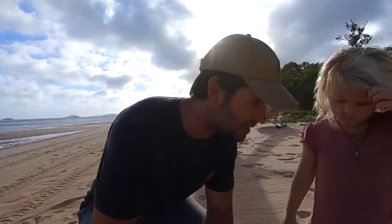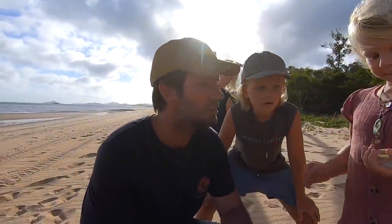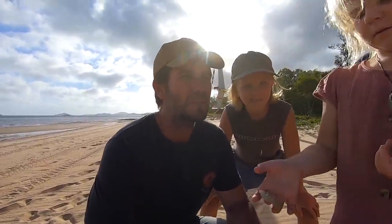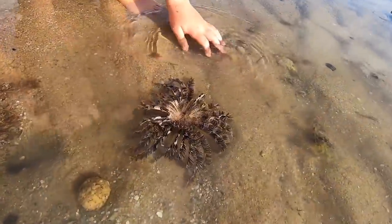Did we find any croc tracks this morning? No, we didn't, did we? But what else did we find? We found lots of cool shells. We found crabs, crayfish. Billy found this, like a feather starfish. That was pretty cool.